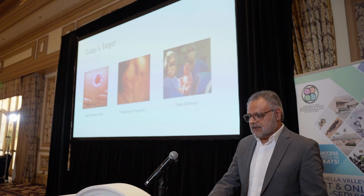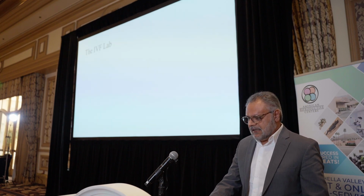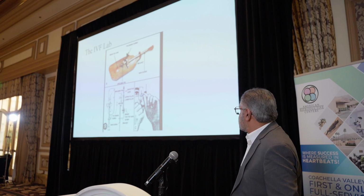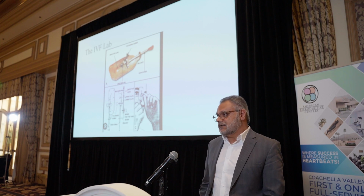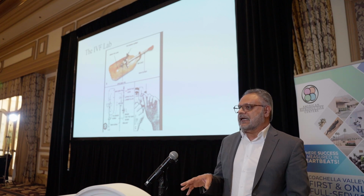So all these targets start their initiation, basically, in the laboratory, and in the lab we heavily rely on microscopes. We would not have been able to achieve what we are achieving unless Leeuwenhoek had invented the first microscope. This is a replica of the first microscope, and he was the one who saw the sperm for the very first time, as a matter of fact.